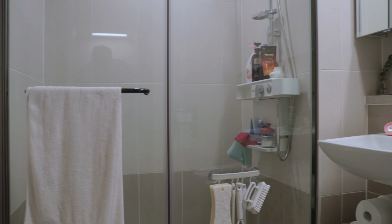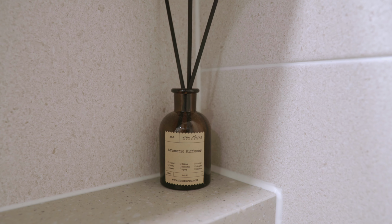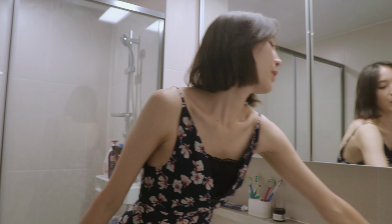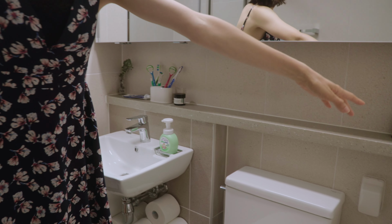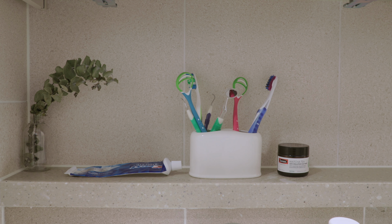This is our beautiful bathroom. I actually really, really love it. It's so big. It's very pretty. It has lots of space as well. We also have this separate shelf, which really helps with space. And our little dried rosemary sprig, which I really like.